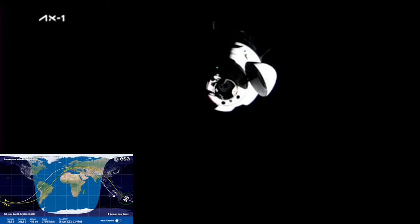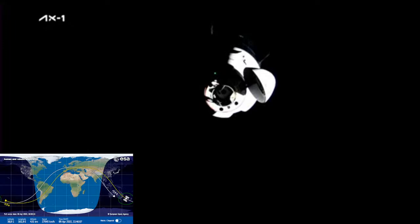There's two more that aren't really well lit, but those are where Dragon and station, SpaceX, C2V2 link reconfiguration and soft capture ring extension complete.